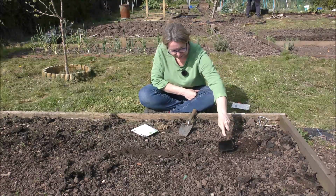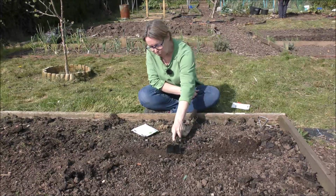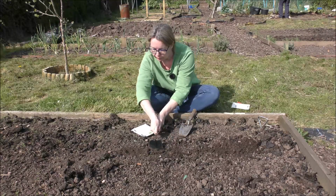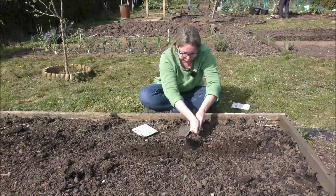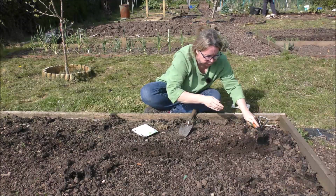Right, let's get this. A nice little trough dug here. And then what I'll do, if I can loosen that up, is make sure it's properly covered. So I'll make like a little mound for it to go in. Okay.